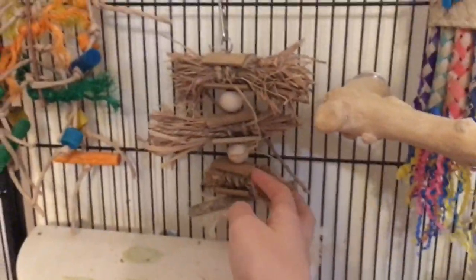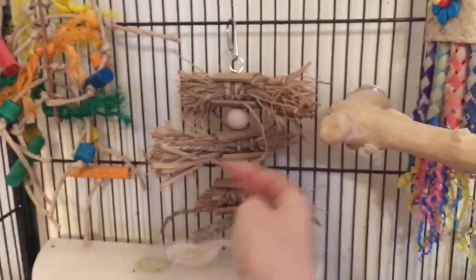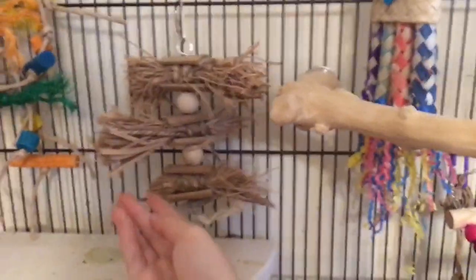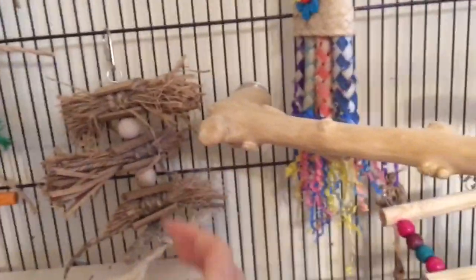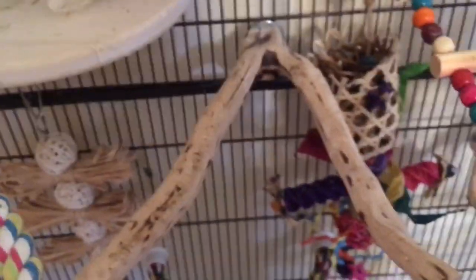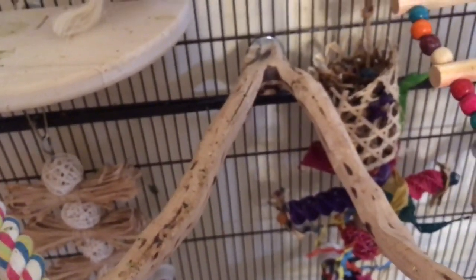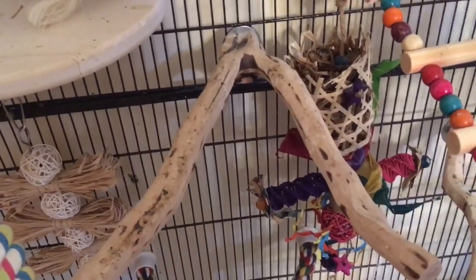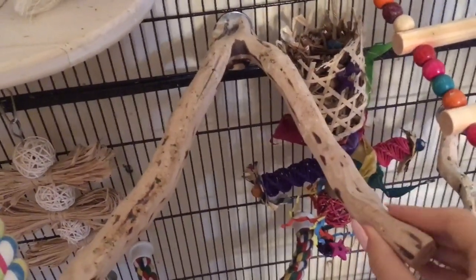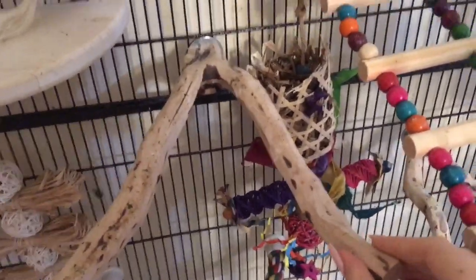Then inside we have this toy as well, which is made of little grass leaves, and she really likes to chew on this one. As you can see, she has shortened this and this and this. Then right here we have this double wooden branch perch, which is very convenient because it's two perches in one. It is a manzanita wood perch, very hard wood, very difficult for the birds to destroy.